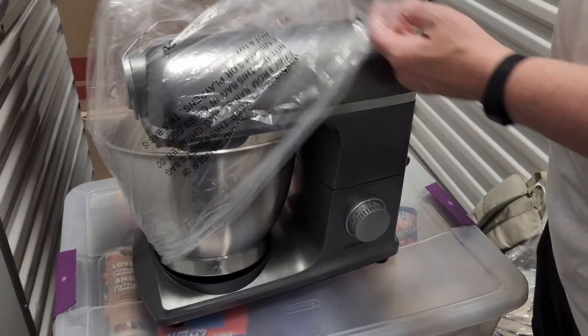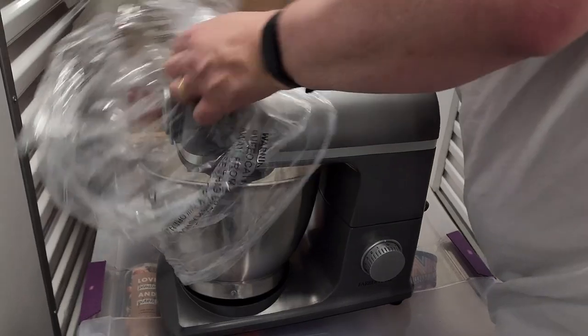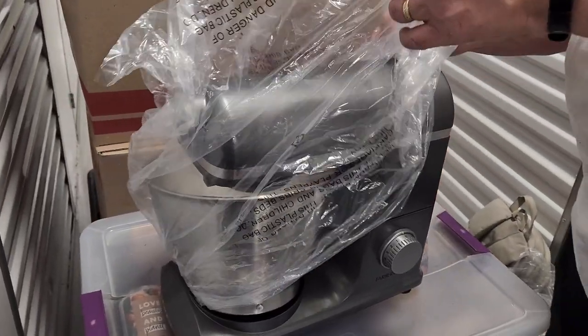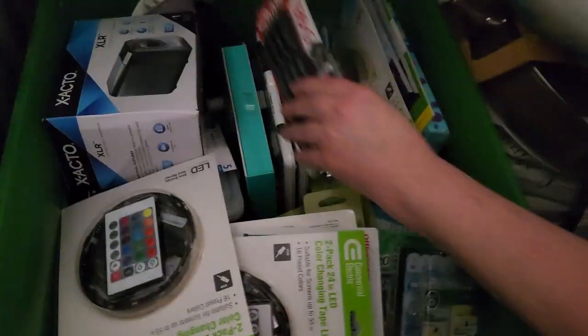I know the KitchenAids are worth some money. I don't know. I have no idea. That's a pretty one. It's weird because they have the KitchenAid. I wonder if the different attachments are interchangeable. All right. We'll see if that will work. Boy, it's going to be dark in here. We'll do the best we can.